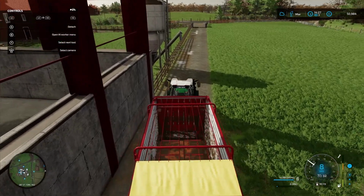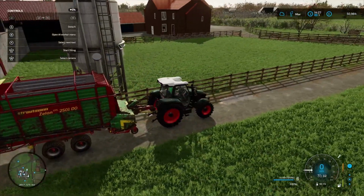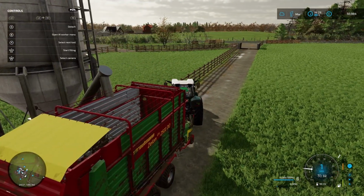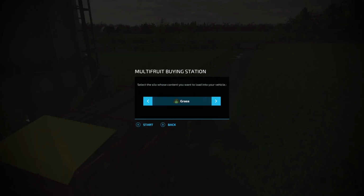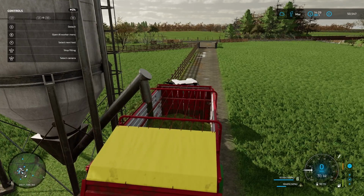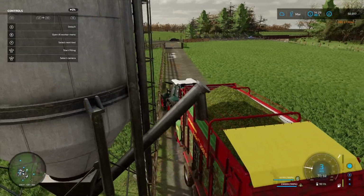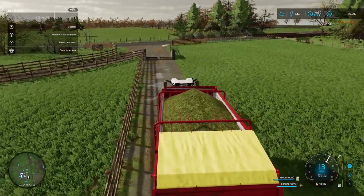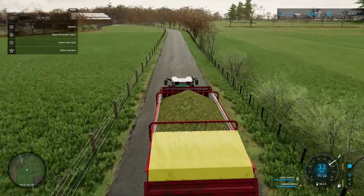First things first, let's get some hay down to the beef cattle, and of course we're going to have to buy some in, and I'm not quite sure how much it's going to cost. So we're going to have to put a load into each of the barns. Right, so hay, fill that up, and give or take a couple of pounds on 1,000, it's just under 1,000 pounds for 23,000 litres of hay.